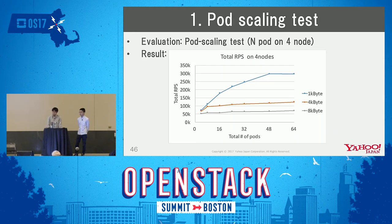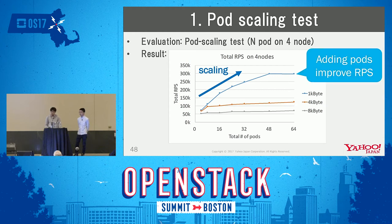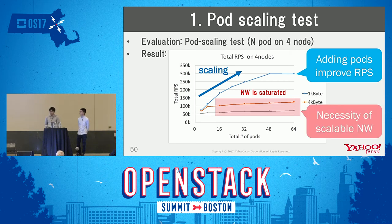At first, we evaluated pod scaling on four nodes. By this result, this system can improve performance linearly by increasing the number of pods. Consequently, if this system has enough capacity, just adding pods makes performance increase. Unfortunately, we could not evaluate the paths of both 4 kilobyte and 8 kilobyte because of network saturation. When we use a scaling system like this, we thought the network layout must also be able to scale. For example, IP fabric network topology is a good way.